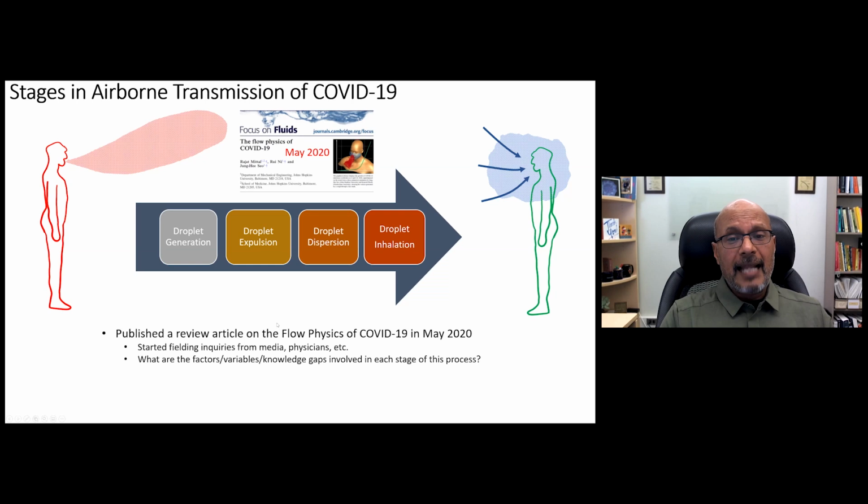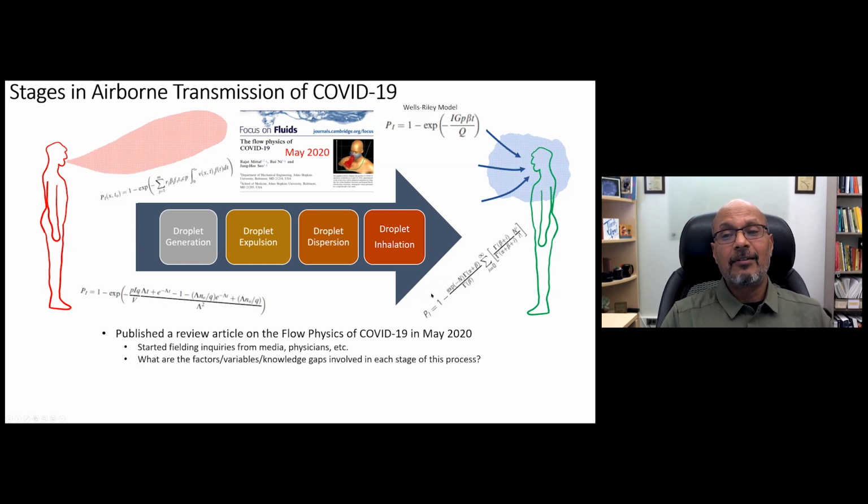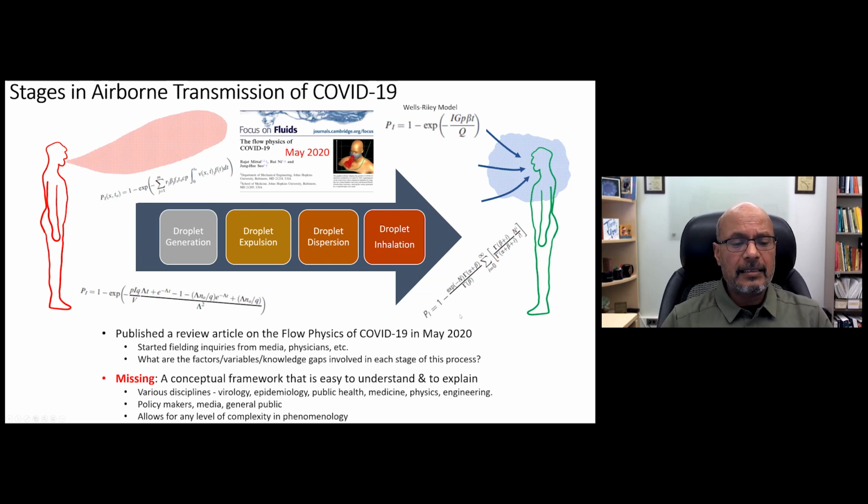The language that was available to me at that time to explain some of the science and math was encapsulated in these kinds of equations. These are classical equations used in the field of epidemiology to describe how the probability of infection, where P sub I is the probability of infection, depends on a lot of different parameters. I figured out very quickly that these equations are very difficult to communicate to somebody from outside the discipline. So that was the starting point of my thinking: how can we frame this so that it's easy to understand, still very much rooted in science, but something that can be communicated across a variety of disciplines and even to non-specialists? My talk focuses on this.